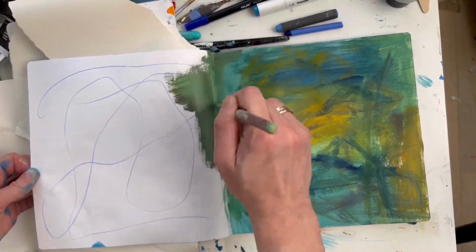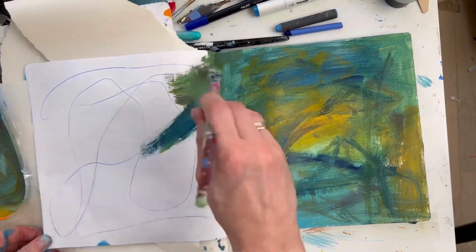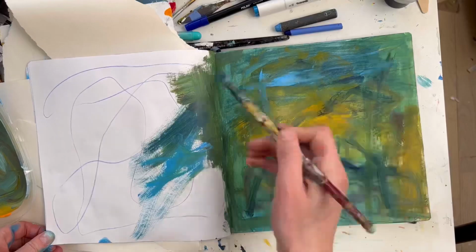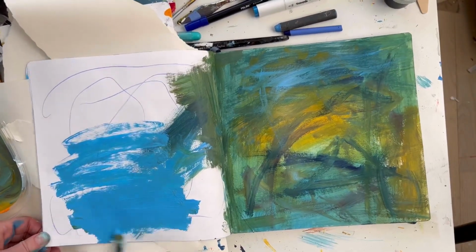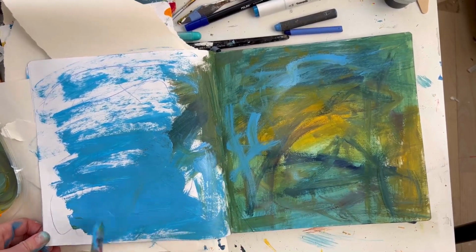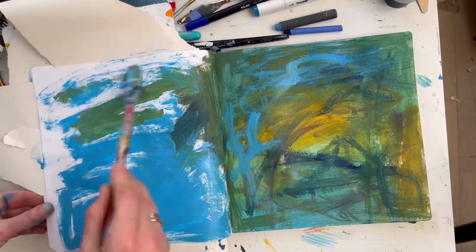I guess it was like a happy accident. It was just me being ultra brave and ultra inspired in the studio today, and I'm so happy that it happened. And this is one of the most beloved pages in my sketchbook now, I guess. And my son also really loved it, and I can't wait to try it out again.